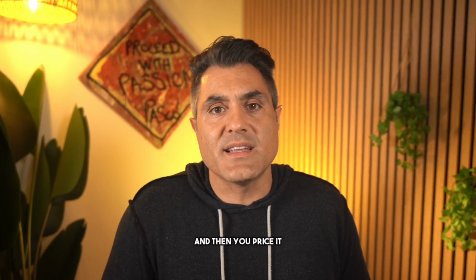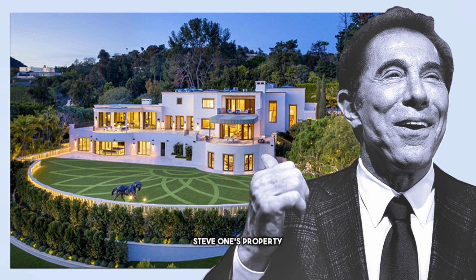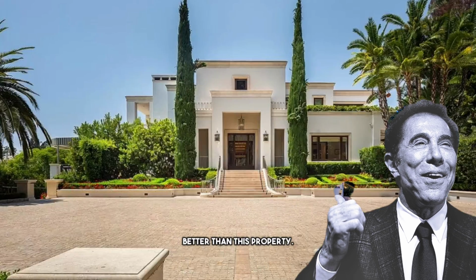And then you price it as if it's the best property out there, when you can go buy Steve Wynn's property for around the same price, which is significantly better than this property.